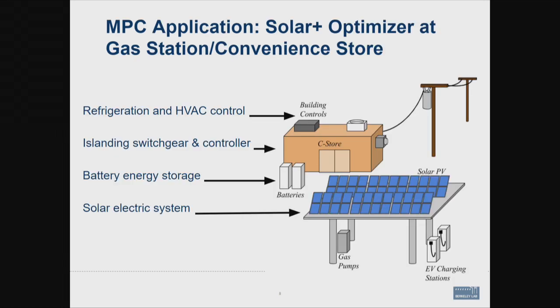And then let me give you a couple of applications here. So that's the theory of how model predictive control is done. I'll talk about a couple projects here that LBNL is doing where we're actually deploying this out in the field. This is a convenience store gas station. It's actually located up in Humboldt County. It's associated with a casino up in Blue Lake. I don't know if any of you are from that area or up there.